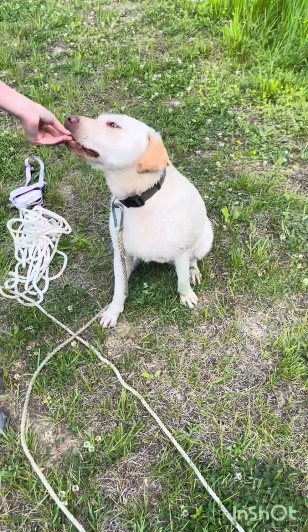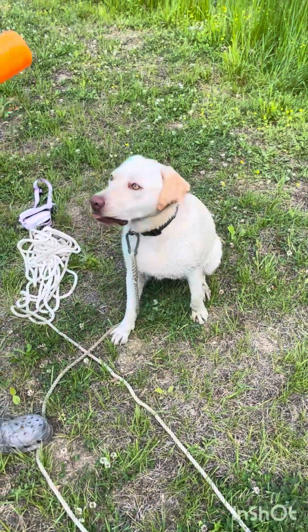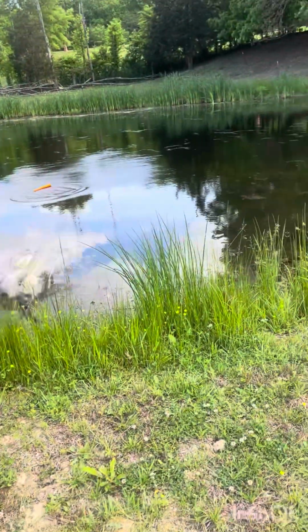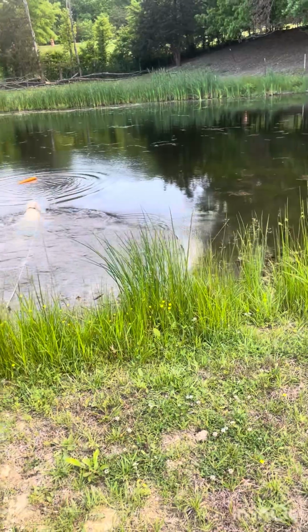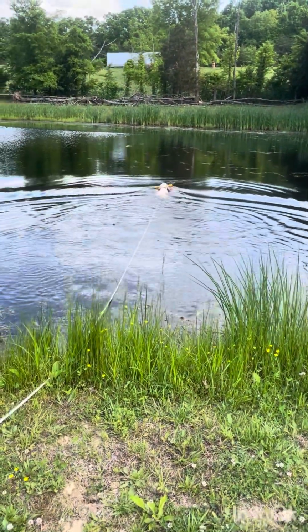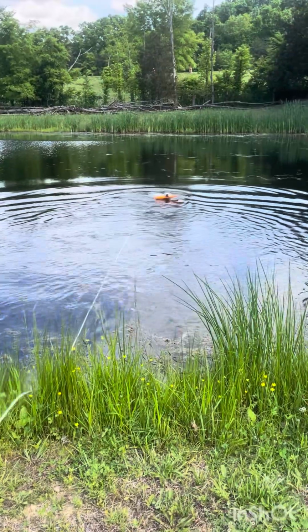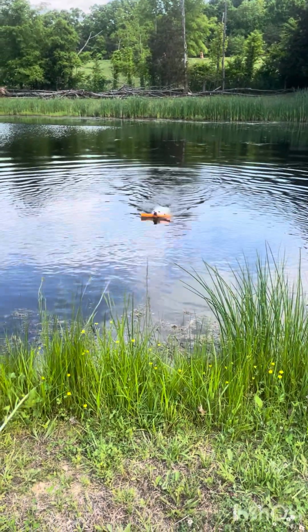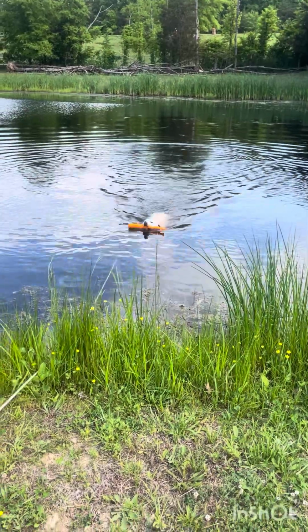So I told Oakley to sit. I gave her a treat for sitting. I threw the ball bat, and I told her to go. We've not really gotten very well on staying yet. She'll stay as far as if I tell her to sit and then walk away, but whenever I'm throwing something, she doesn't stay well, so that's something we need to work on. She brings it back pretty quickly because she's not a fast swimmer, so this is pretty fast for her.